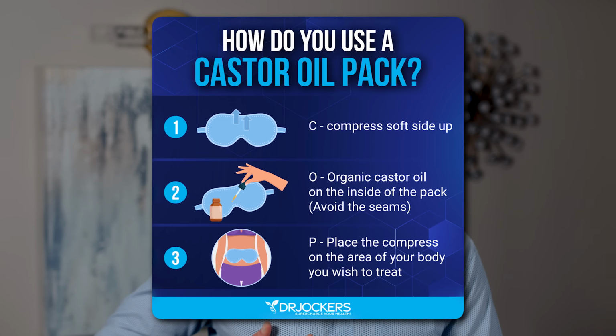Then what we want to do is make sure that we're doing liver detoxification strategies. One of the easiest is just a castor oil pack over your liver. So you get a castor oil pack or a flannel or a towel of some type, and you put a tablespoon or two of castor oil and spread it around on the flannel or on the pack or on the towel. And then you'd wrap it around and put it right over your liver gallbladder area, which is your upper right quadrant of your abdominal region.